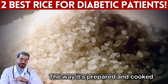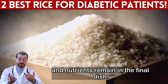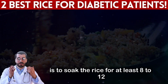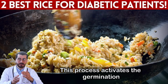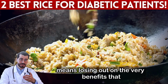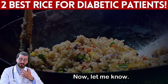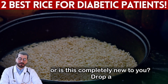Of course, not all GABA rice is created equal. The way it's prepared and cooked makes a huge difference in how much GABA and nutrients remain in the final dish. The best way to maximize its benefits is to soak the rice for at least 8 to 12 hours before cooking. This process activates the germination phase, increasing GABA levels naturally. Many people don't realize that skipping this step means losing out on the very benefits that make this rice so powerful. Now, let me know, have you ever heard of Gerber rice before, or is this completely new to you?